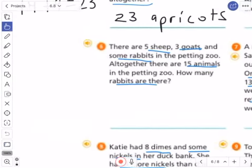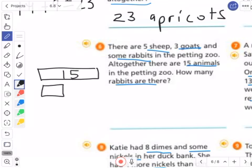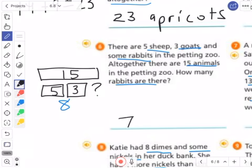Okay, this time I'll use just a regular equation. There are 5 sheep, 3 goats, and some rabbits at the petting zoo. Okay, altogether there are 15. I know that altogether there are 15. Okay, I know that there are 5 sheep. I know there are 3 goats, but then I'm missing a piece here. Well, I know that when I put these two together, this equals 8. So then I really just need to do 15 minus 8. So 7. 7 rabbits. So it's just using a comparison bar like that.